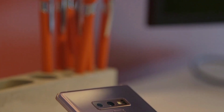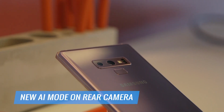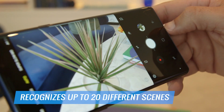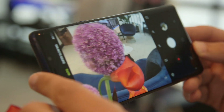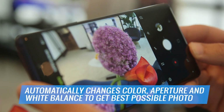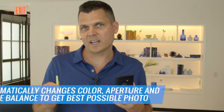The other big improvement is the camera on the back. So even though it's similar to the S9, there's a new AI mode and there's a scene optimization, and it recognizes up to 20 different scenes automatically. So it could be anything from food to flowers to pets. And the Note 9 is smart enough to know what's in the frame and will change things like the colors and the aperture and white balance so you get the best possible photo. But we'll have to put that to the test.